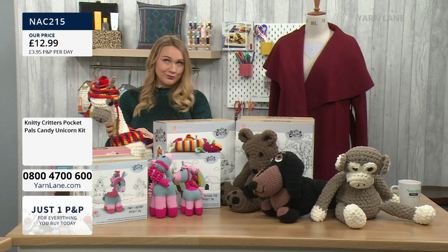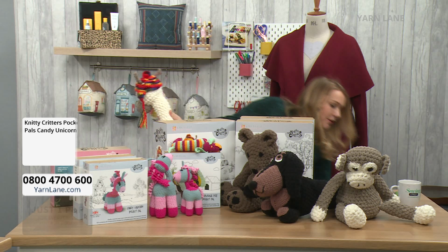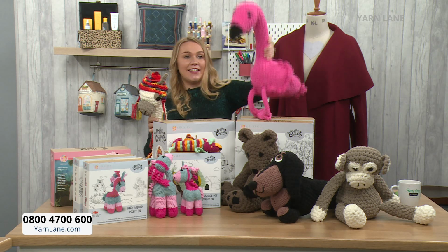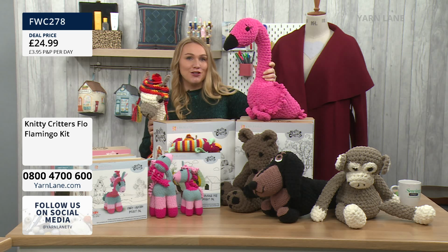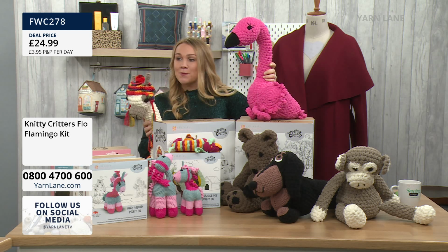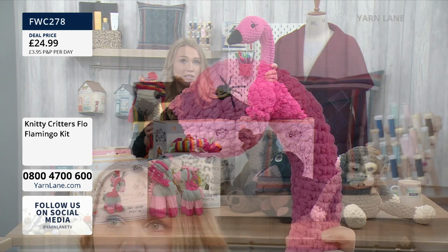Llama has gone. Well, I don't know if you got the llama. Flo the Flamingo, I think, could sell out any second now as well. If you want Flo the Flamingo, please do check out nice and early, because whilst we're doing the demonstration, I'm not going to keep recapping everything, so just be aware.